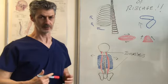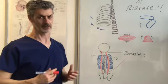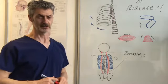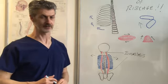So a lot of people who come in to me would say neck pain or back pain. I look at their rib cage now, because if that's not moving very well, that's what I need to get moving, and that has a huge knock-on effect.